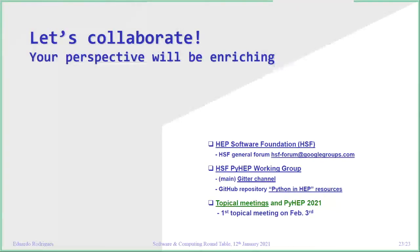Thank you very much for this very interesting overview about your activities in the Python and particle physics working group. And in particular, congratulations on this workshop where you had to limit at 1,000 participants. This really shows the interest in Python for our type of science. Are there any questions? David Lawrence has already raised his hand.